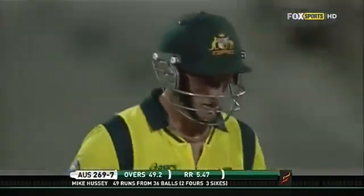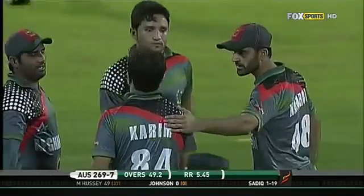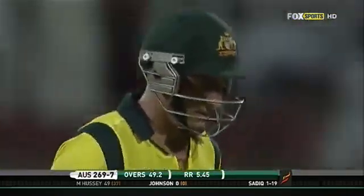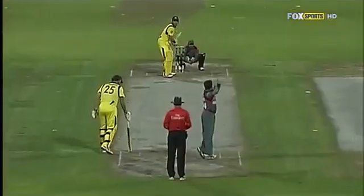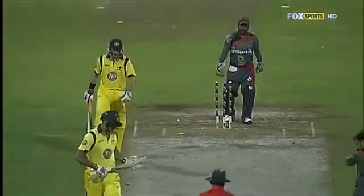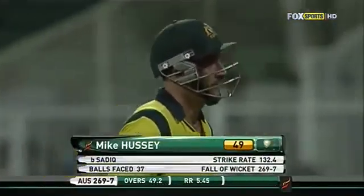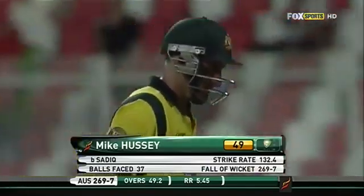Chopped on. So Mangal's decision to go with Karim Sadiq in the last over pays dividends. First wicket for the off-spinner, and it's the prize scalp of Michael Hussey. Yes, well bowled by Sadiq. Hussey trying to make room for himself and just getting an inside edge right onto the stumps. A well-played knock. Very important one. Goes for 49. Couldn't get the 50. Australia 2, 69 for 7.